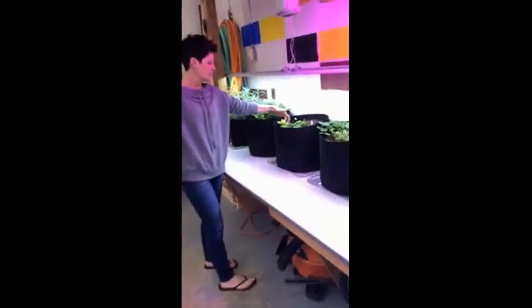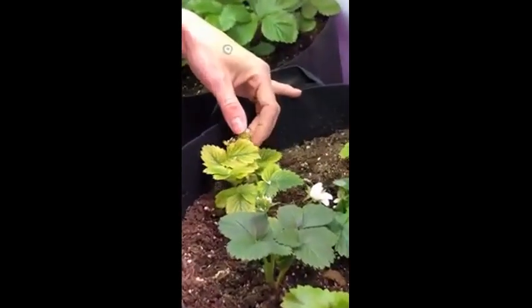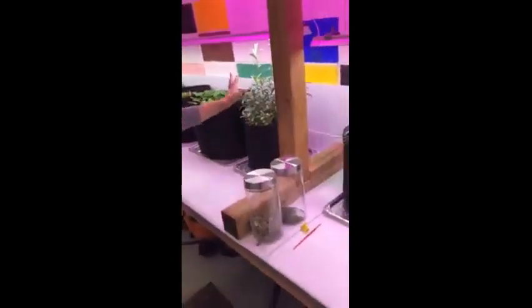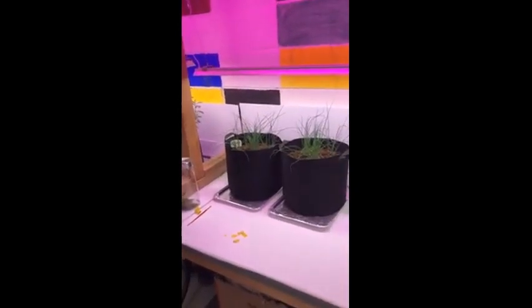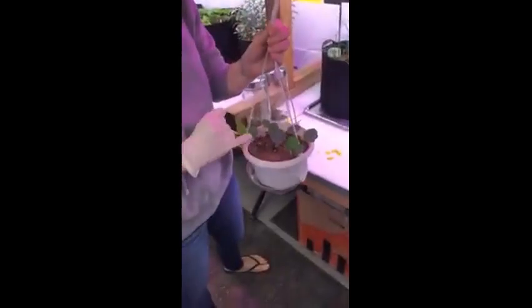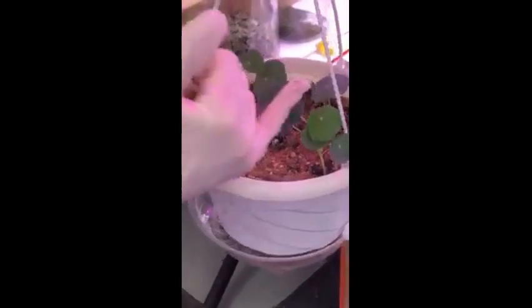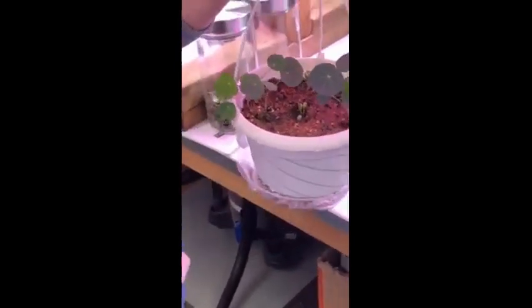Here's a strawberry here that is growing. So as you can see, the flower is still on the end, but it'll get big and we'll be able to eat it. Here's some more sage. Here is chives. Up in these pots here, we have a plant called a black-eyed Susan that we planted, and these here are nasturtiums, which will grow and you can eat them and put them in your salads.